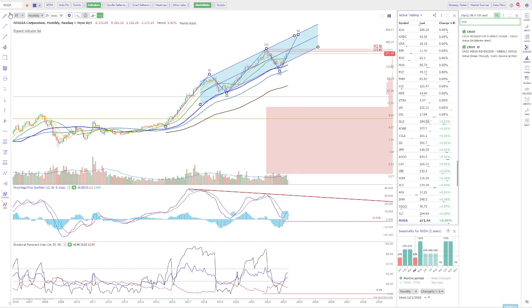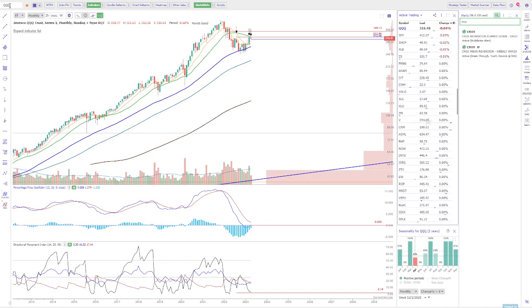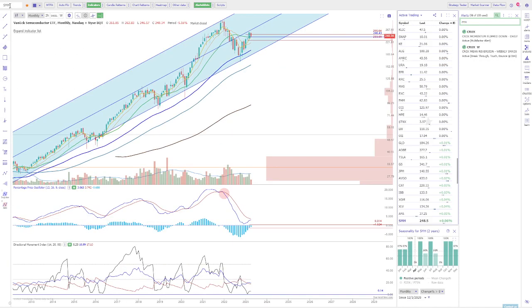So that's it. Try to find these monster trends, ride them until they're done. Don't guess. Wait to get the sell signal on the monthly. Recognize that when you get these buy signals on the monthly, they last for a long time. This is a buy signal on the monthly. It should not be ignored, and it came before the buy signals on the monthly for the majors.